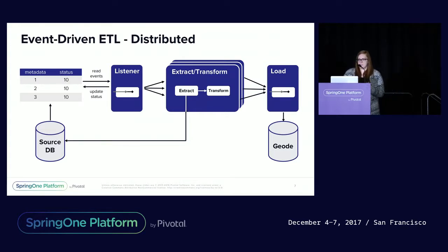So basically what we did was we split out the event reading piece into a listener microservice with one responsibility, and that was to read events off of the event table and push them out to another microservice. So it had one job. And then that microservice was in charge of extracting the data from the source database using the keys from the event metadata, wrapping it up in a nice little payload, and transforming it into what the load piece was expecting. Then load's responsibility is just to take that, unwrap it, and throw it into the target database. So everything had its own little responsibility and was split out, and now it's scalable.